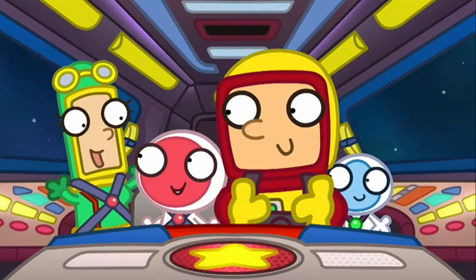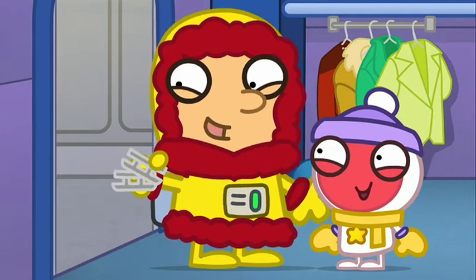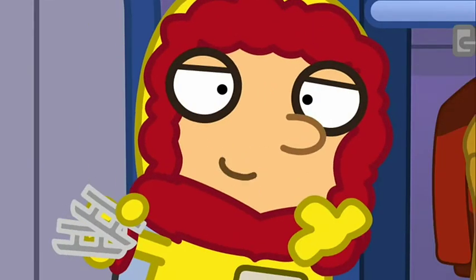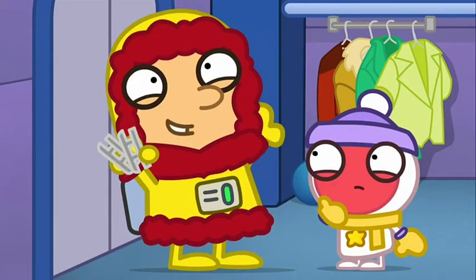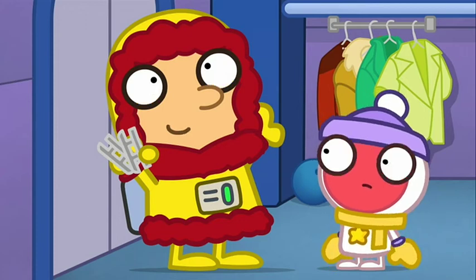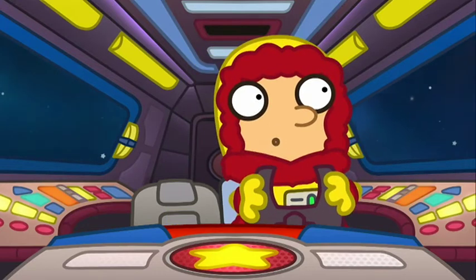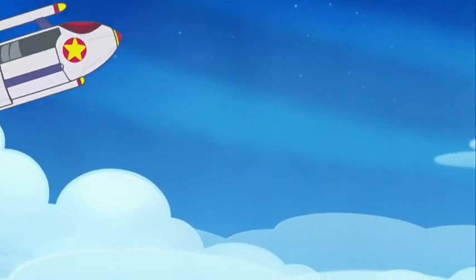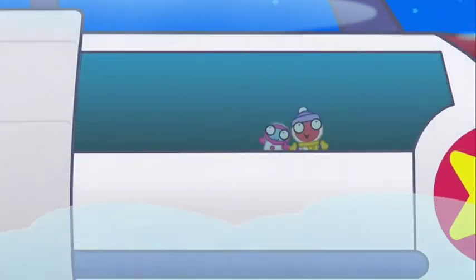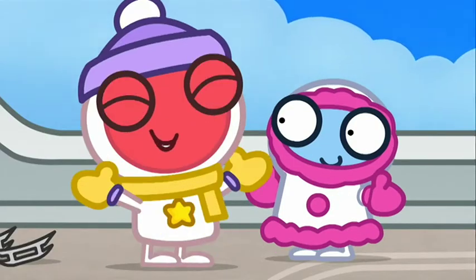So everyone needs to wrap up warm. Imagine an ice rink, disco lights. Well, they might not have disco lights, but as long as it's smooth and solid, we'll be able to skate. Who is flying the ship? The ship? Oh, the ship! Entering Neptune's atmosphere now. All under control. Neptune is beautiful. So blue. So windy and swirly. Oh, I can't wait to go ice skating.